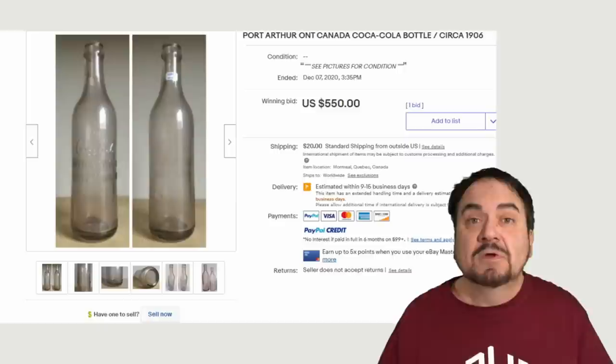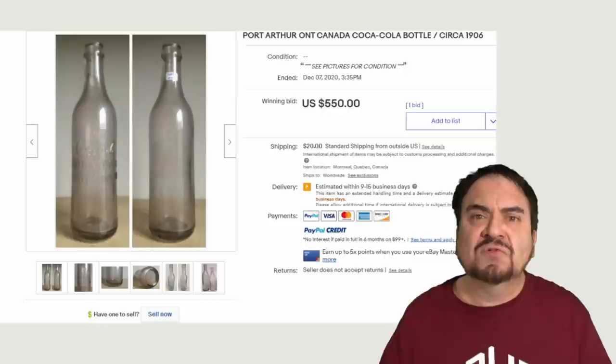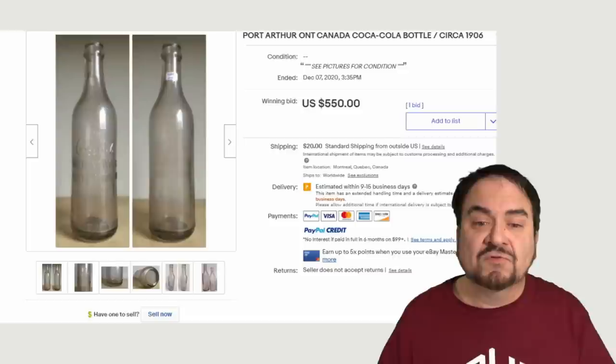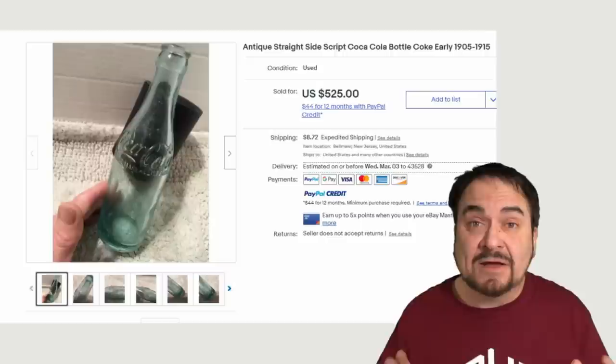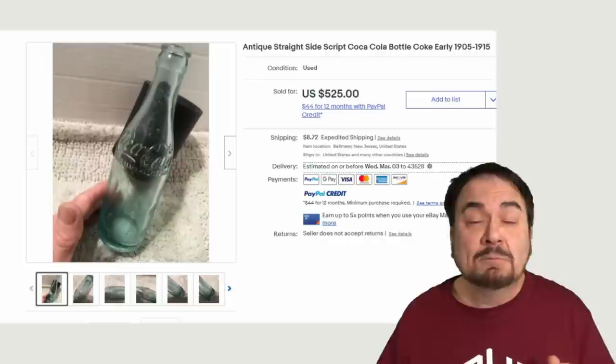Here's another 4-in-1 here from Port Arthur, Ontario. That's up in Canada. This is an interesting one. It has a different shape, similar in size and construction to many of the earlier Pepsi bottles from the same time. Still went for $550. Here's another real nice straight-sided one, $525. The better the condition, the higher they will sell. Tip-top mint, case fresh bottles go for a lot of money these days. Most of them are worn down or have issues with them.